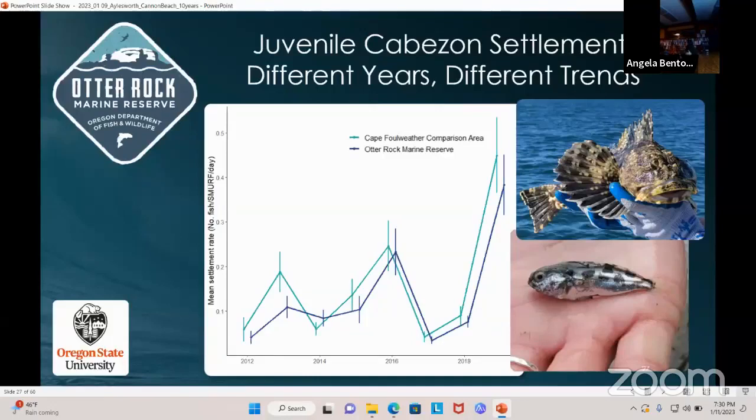And so with our Smurfs, since they mimic this juvenile habitat that fish like to settle in their younger years, we're able to catch some fish in there, we shake them out, and we're able to identify what types of species and see what recruitment patterns are like over the years. And so here we can see that for juvenile cabezon, in different years, we can see different trends and that the trends are mostly similar between the Otter Rock Marine Reserve and the comparison area.